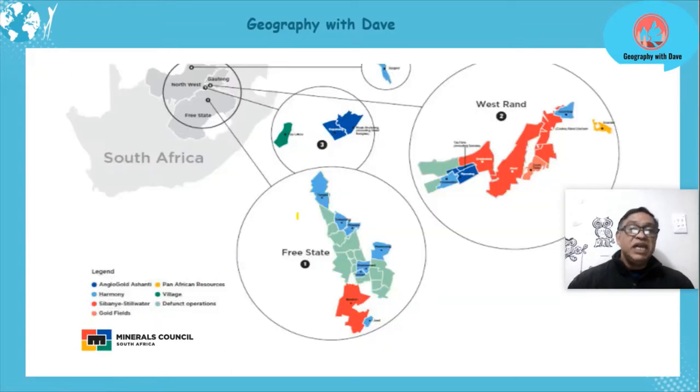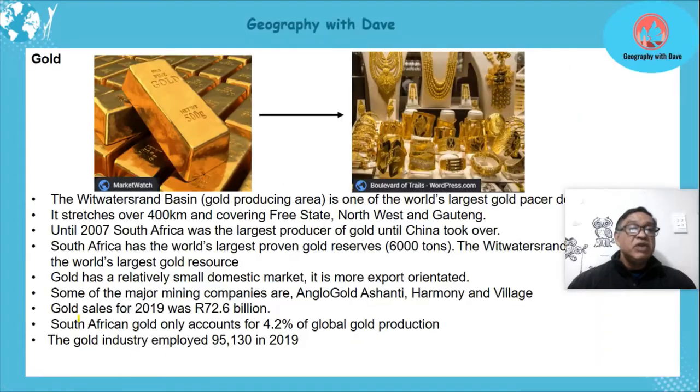We can see again Free State, Gauteng, these are your main areas. Northwest, as indicated down here: Northwest, Gauteng, and the Free State are major areas. Some of the major mining companies are Anglo Ashanti, Harmony, Goldfields. We get major mining companies, with Anglo Ashanti quite massive also. So let's look at this.